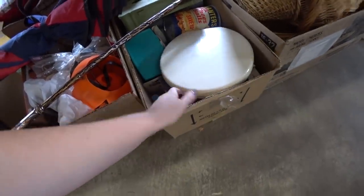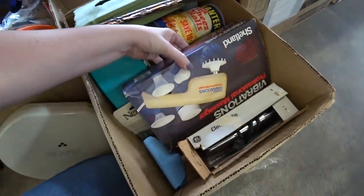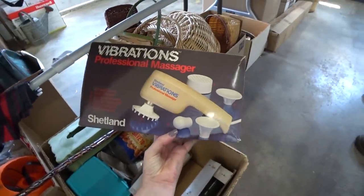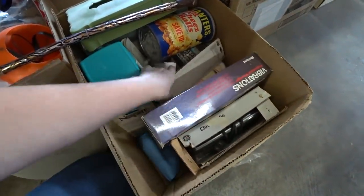What's in here? Let's take a look. Vibrations. She's like, all of a sudden, she's diving in that box. Sure. Gotta relax. Hey, that looks like some of the other ones I have sold before. What brand is that? Shetland. I'll have to look that up. A clock radio.